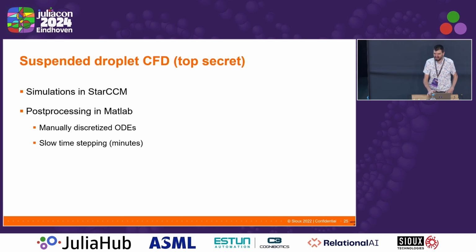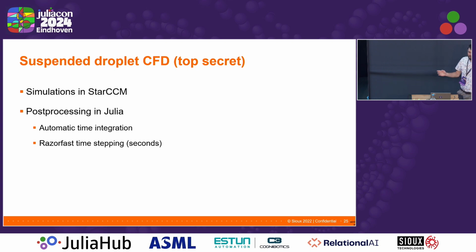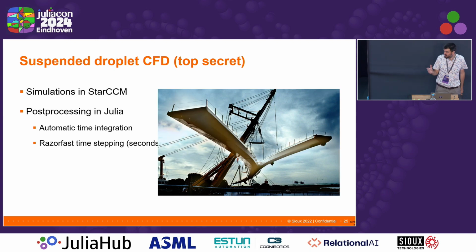The final case is, I'm sorry, I have to be really secretive here, so it's just called suspended droplet CFD, top secret. They're doing some simulation in Star-CCM+. Post-processing is done in MATLAB, and that means manually discretizing ordinary differential equations and then slow time stepping, in the order of minutes, maybe towards half an hour. Of course, that's no good, so in Julia we got time integration automatically via Chris Rackauckas's awesome SciML stuff. I don't know the exact name, but it's done automatically, and it's razor fast, just takes seconds. The customer's blown away. So we're managing to build these bridges between what we're doing and our customers' roadmap in Julia.